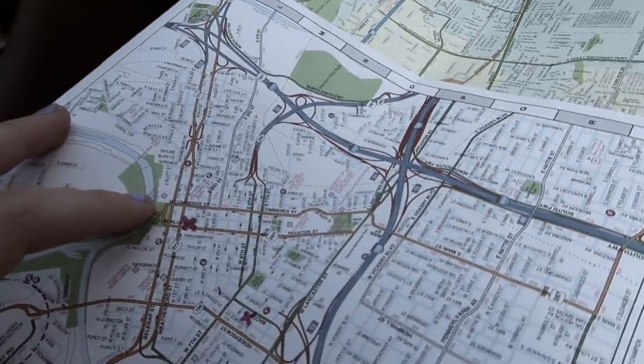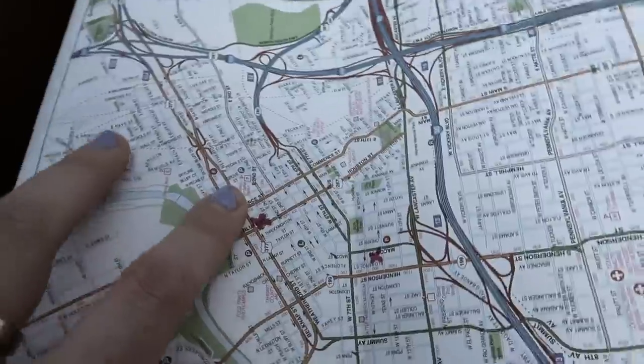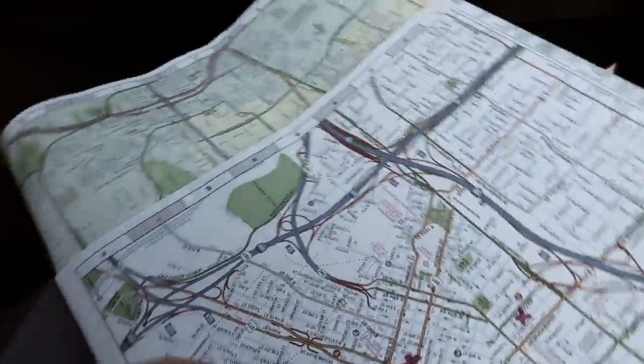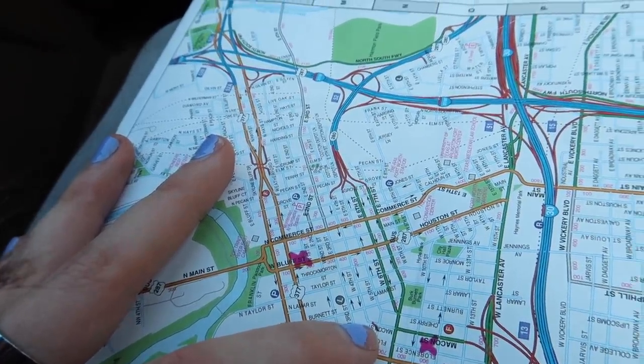Yep, got that. Okay, so you're going to turn on to Commerce, and then you're gonna take a... I can't turn right here. This is a one-way, lady. Mother of God. You thought this was a one-way. Wait, this is going to be a lot harder than I thought it was going to be. You better figure it out. Take a right onto 4th.